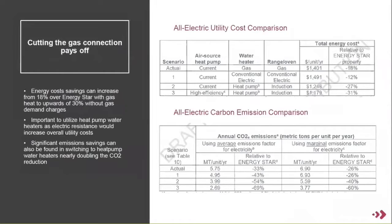Now, when you do that as well, you would nearly double the amount of CO2 equivalent emission savings between what we looked at originally with this building, which was gas hot water and heat pump heating, to heat pump hot water and heat pump heating. So we could get nearly a 60% reduction in CO2 equivalent emissions.